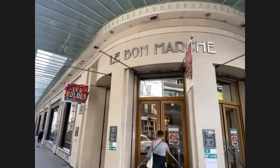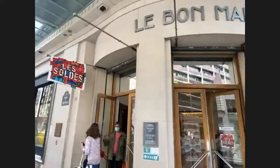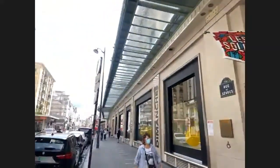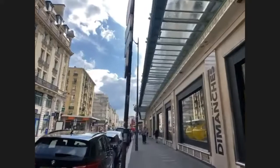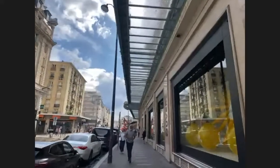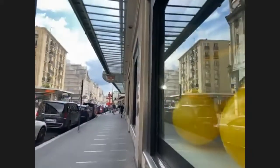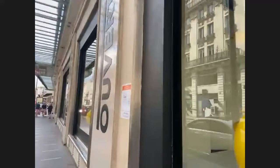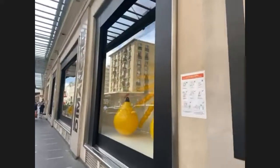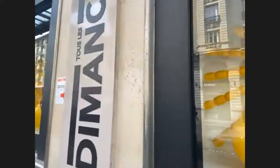It is the sales, as you can see, les soldes. It is the sales that the government tells people when they can have sales, in July and in January. But they ended up purchasing the other shares of the brothers because they had these very modern ideas at the time of what they wanted the store to become. And the brothers were pretty much against it.